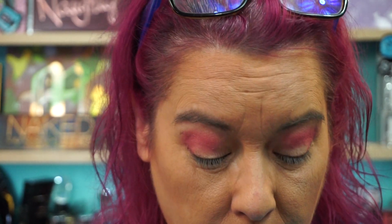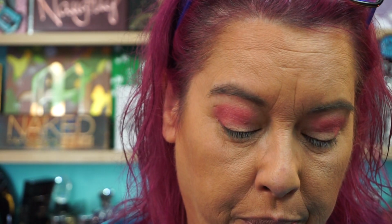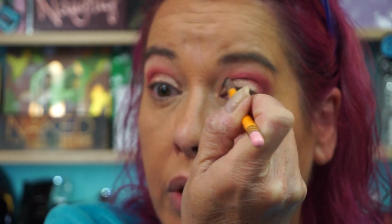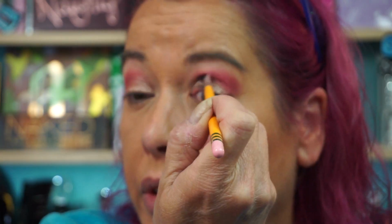Just another flat shader brush. Which color do we want to go on with? I'm going to go with this one. Trip. Palette obviously has a mirror in it. Oh, that is pretty. Very pretty shade. Nice creamy texture to it. You can see it glides right on.